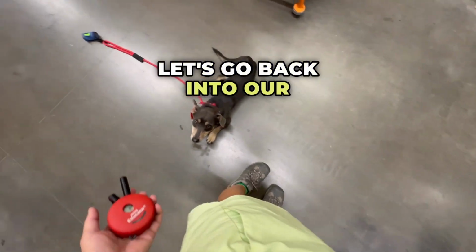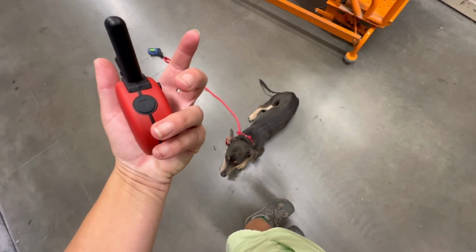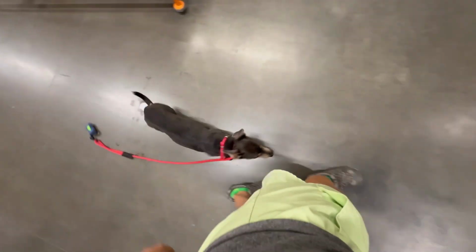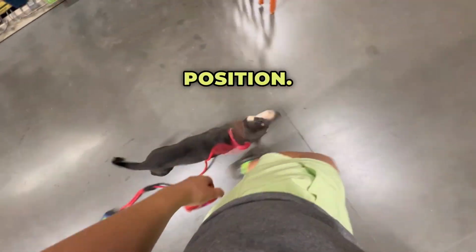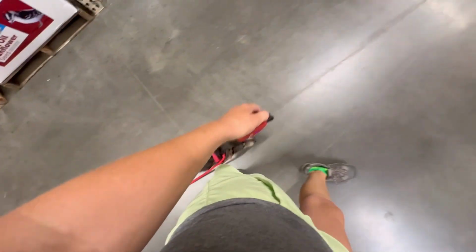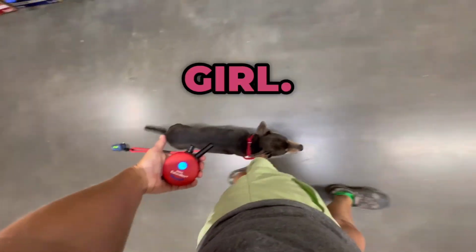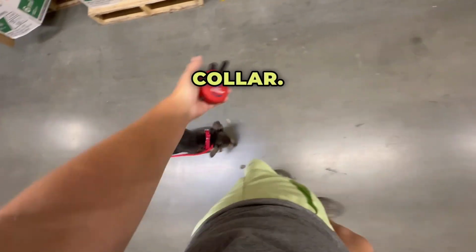Let's go back into our walk. We're gonna say the word heel, which is our command for walk, and tap the tone a couple times. Heel. Good girl. She snaps right into that heel position. You should immediately look down. If she is in heel, you say good girl. If she's not, you click your e-collar.